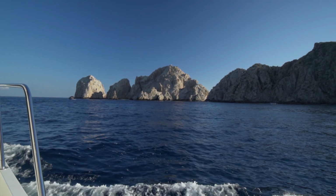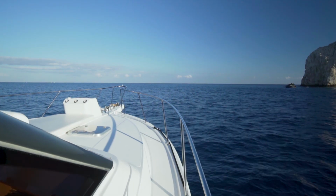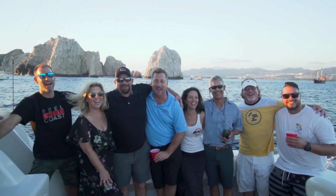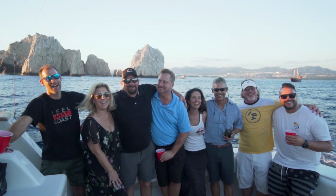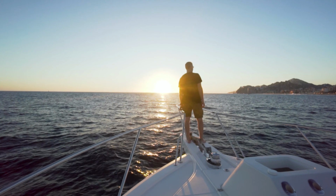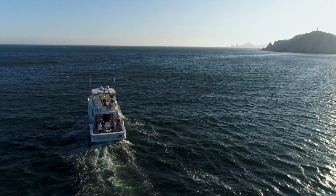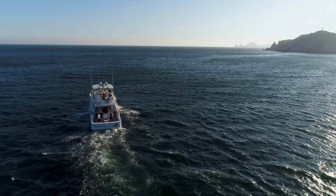The sunset cruise was fantastic. Being out on the water, watching the sun go down, disappearing into the Pacific, and this nice, tight group of people, that strong Canadian hospitality, was the perfect ending to one of the best fishing trips I've ever been on in my life. Thank you to Cabo VIP Rentals for sending us up on such an incredible trip.